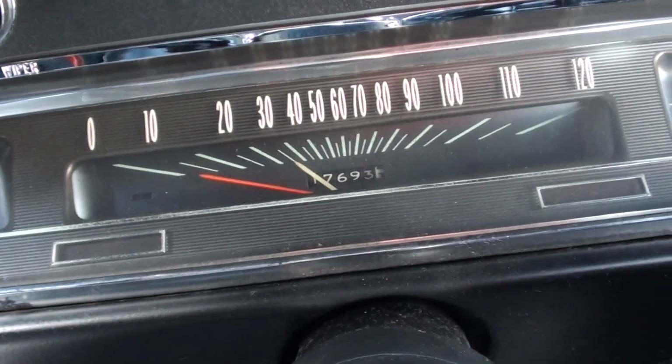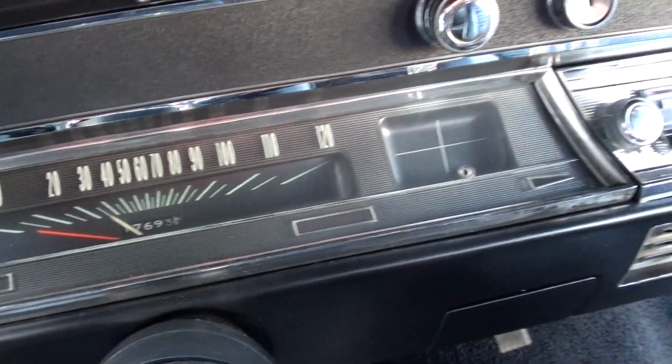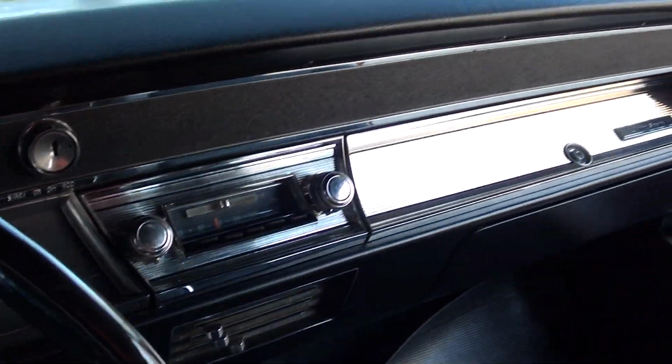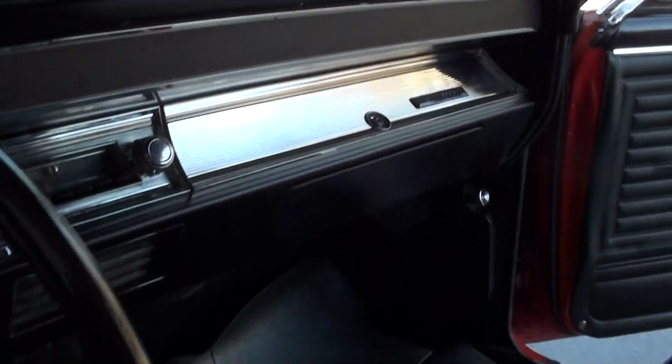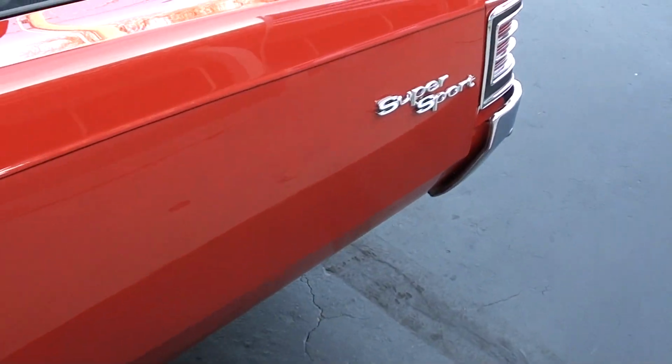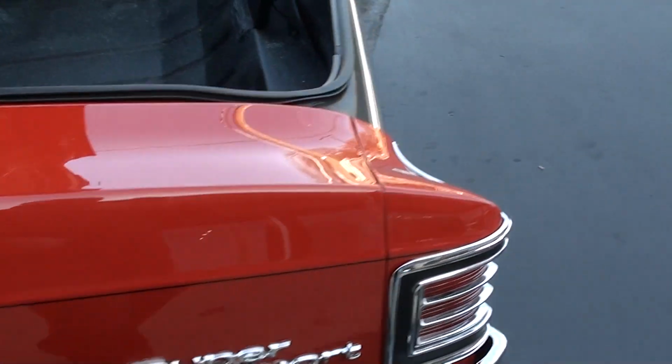Headliner's nice. Factory dash 17,693. I'm sure that's 117. It's actually got the speed sensor in there too, which is cool. Factory AM FM radio. But like I say, bunch of new stuff coming. I'll try to make sure we kind of get it updated and get everything posted.